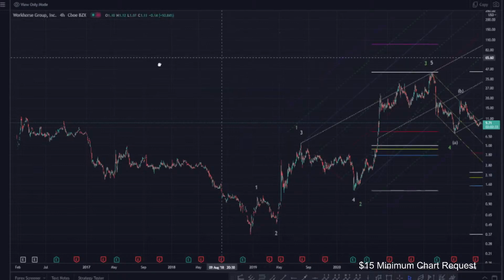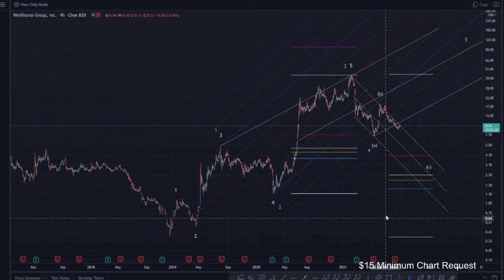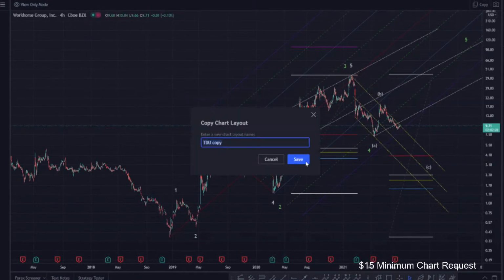WKHS, Workhorse Group. Oh, this looks good. Let me make a copy here so I can get in there.